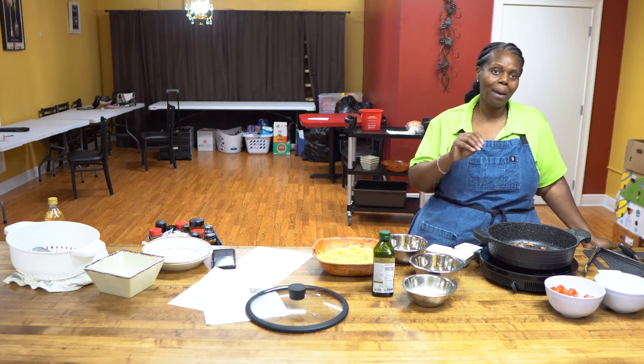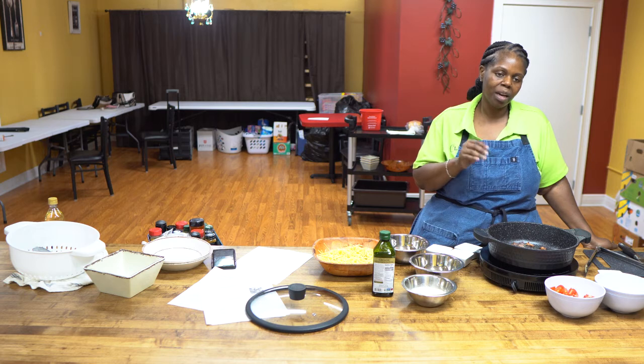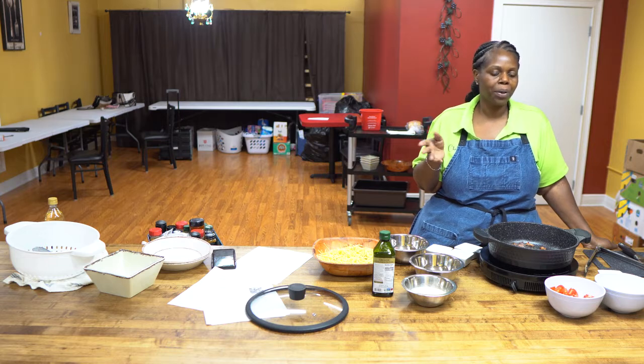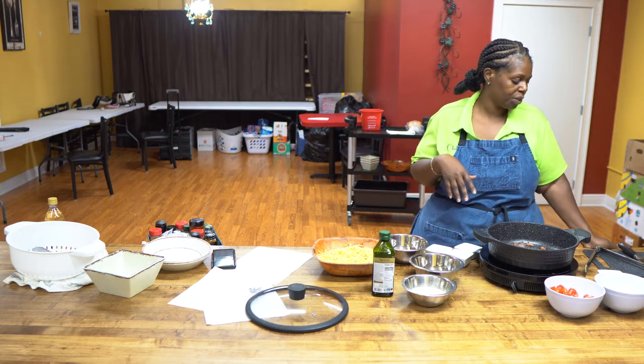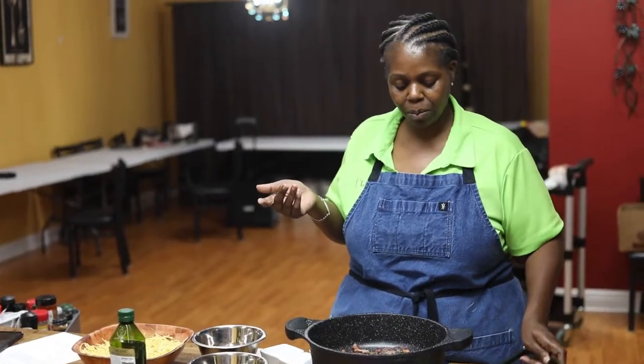I just like the peppered version of the fatty part of the meat because it's going to lend some flavor, and it's going to make us not have to use any chili powder or any other pepper that would normally be used in this typical recipe. So again, I'm keeping it simple.